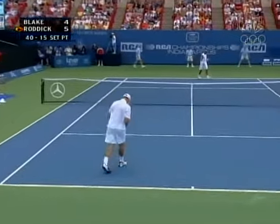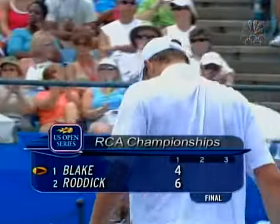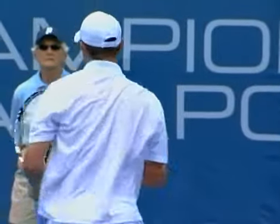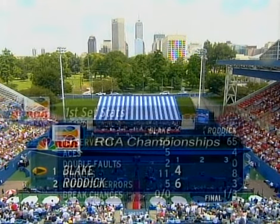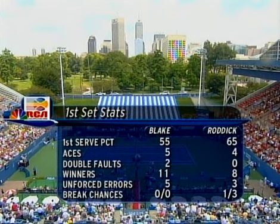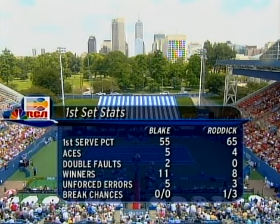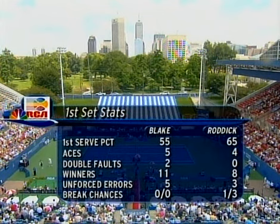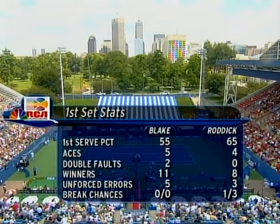Well, he's mixing and serves beautifully. That previous ace was only 106 there. The bomb in 132. And one break gives Andy Roddick the first set as he tries to win his third RCA championship. First set to Andy Roddick at the RCA championships in Indianapolis. Roddick just better across the board here, a better first service percentage, one less ace, but did not face a break point. And pretty clean tennis really from both players when you look at it on the winners and unforced errors side, but Roddick a little bit more successful on those second serve returns.